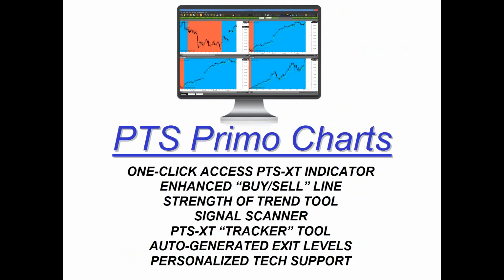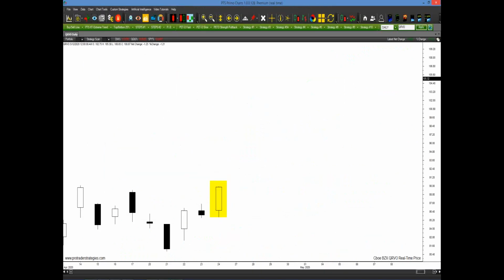But let me share with you something that's only found on the PTS XT Extreme Trending Tool. This is our tracker feature. All right, so what exactly is this? Well, let's say we're looking at this stock, QRVO. Now, obviously, this is where we taught you today where you get the most bang for your buck on the very first bar that's colored in the yellow block, right? Now, obviously, that's where you want to get in with the scan. But let's say you missed it and you weren't scanning, let's say you were out of town or you've missed this stock and it's up 4 days.